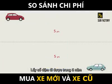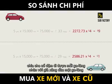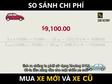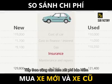Over 5 years, taking the miles driven, divided by the miles per gallon, times the price of gas per gallon, we would be spending about $9,100 for gas for the new car and about $10,350 for gas in the used one. Then there are insurance rates to consider.